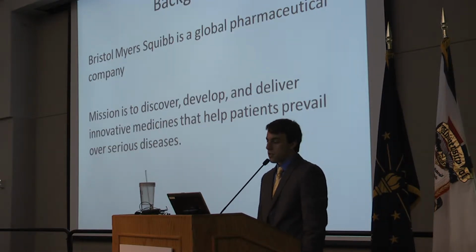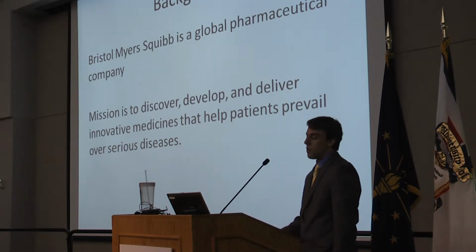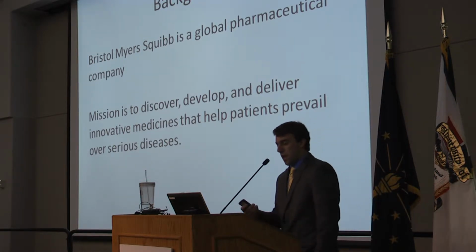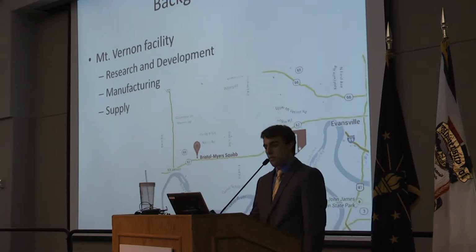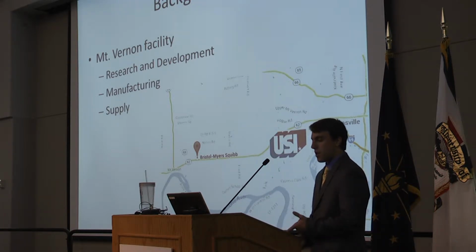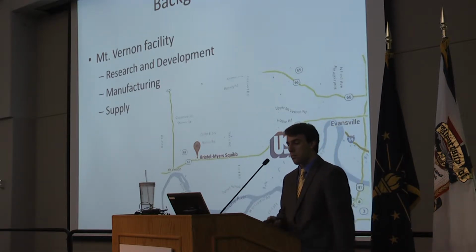They are a pharmaceutical company, and their mission is to discover, develop, and deliver innovative medicines that help patients prevail over serious diseases. And in Mount Vernon specifically, they develop tablets that are used in diabetes treatments. The Mount Vernon facility has a research and development portion where they try to discover new drugs and determine the marketability of them. They also manufacture tablets, and they have warehouse and storage supply facilities.